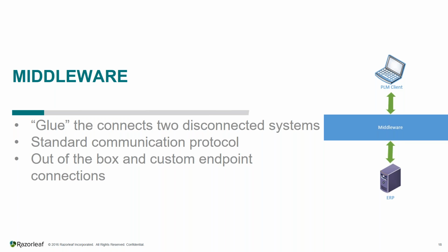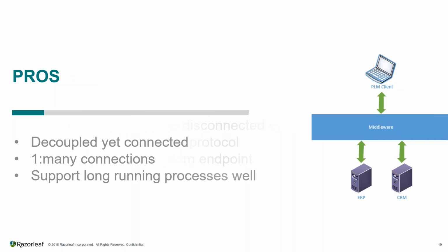Because it's middleware based, it allows us to do some things related to error handling. There's no direct connection, and so there are no delays that happen on the PLM side. Let's talk about some of the pros of a middleware-based solution. One of the big ones is that the systems remain decoupled. So they're not connected to each other. In our point-to-point solution, they were connected. A connection was established between the PLM and the ERP system. They were actually talking directly to each other. In a middleware-based solution, they're not connected, they're decoupled.